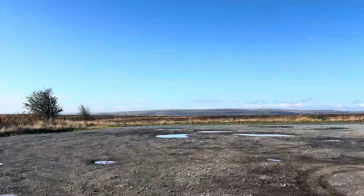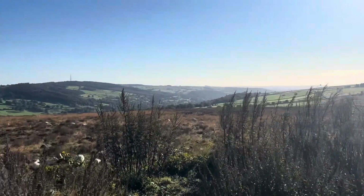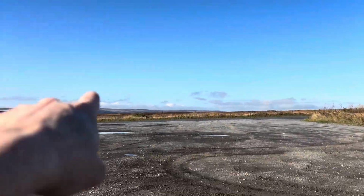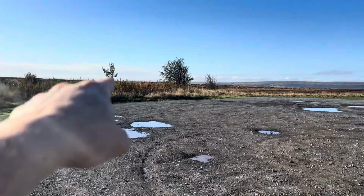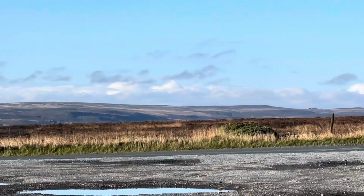It was a lovely sunny morning, about 9:30, Thursday morning, 3rd of October. Just up on the hilltop on the other side of the River Wharf catchment. The River Wharf's down there, so Otley's kind of just in this direction here. So this is Ilkley Moor that we're looking at straight ahead in this direction.